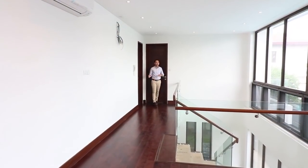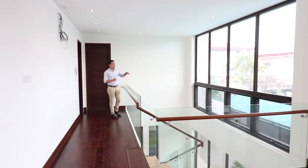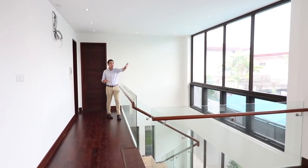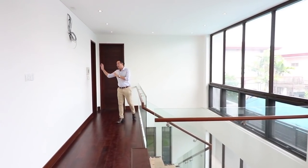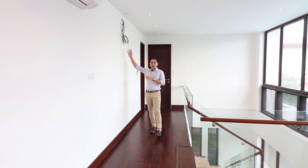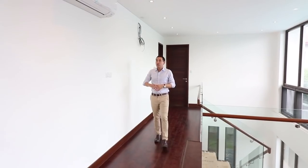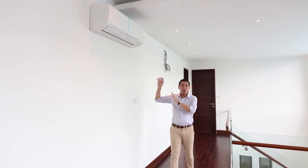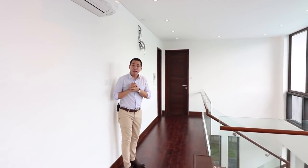From this vantage point, you can really see how well lit the second floor family hallway is, with one half of the room completely covered by floor-to-ceiling windows. You already have an intercom system as well. You also have a provision already for CCTV cameras throughout the property. And you already have a split-type air conditioning unit for this level. And now let's head on in to the master bedroom.